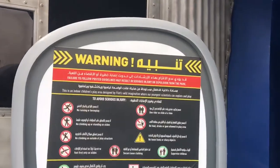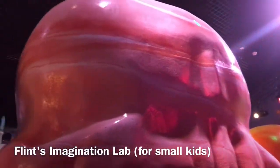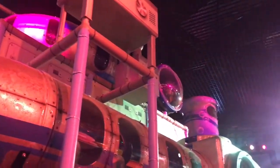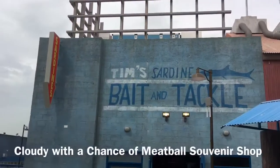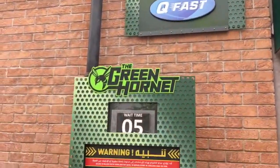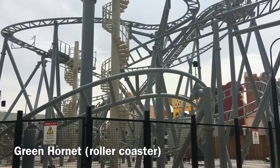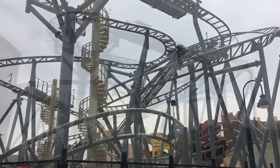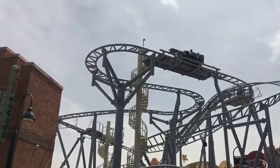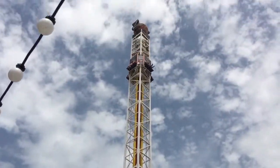Flint Imagination Laboratory is where parents can leave their kids to play. They have slides and ladders where children can go up and down. And the first roller coaster ride that we saw in the park was Green Hornet. Another movie from Columbia Pictures in the park is Zombieland.